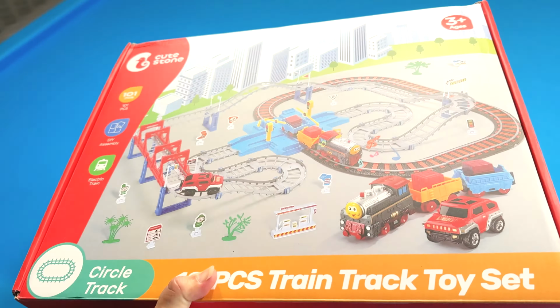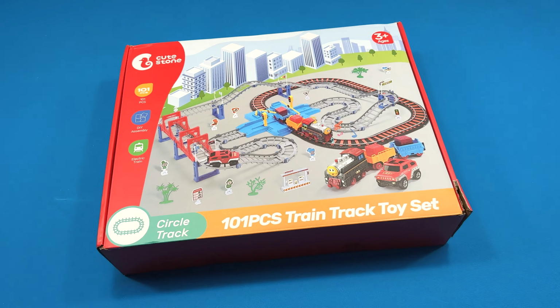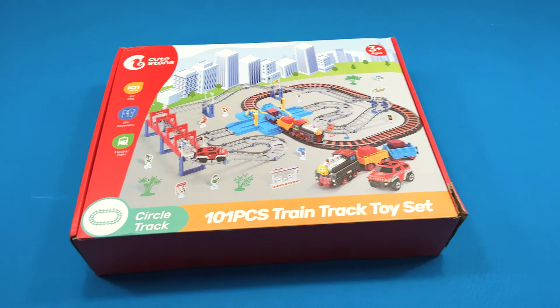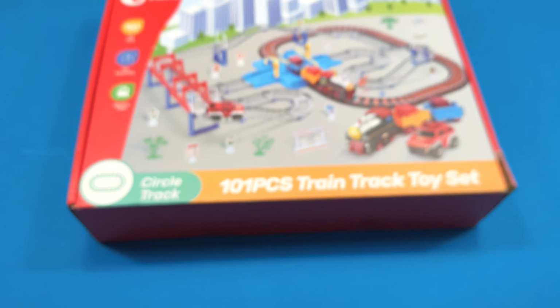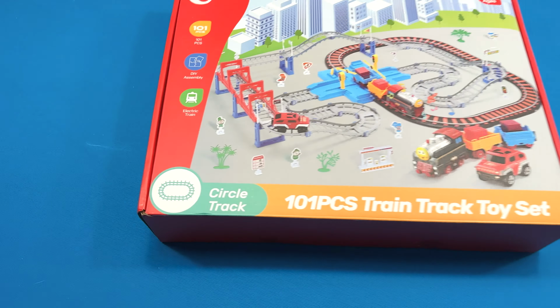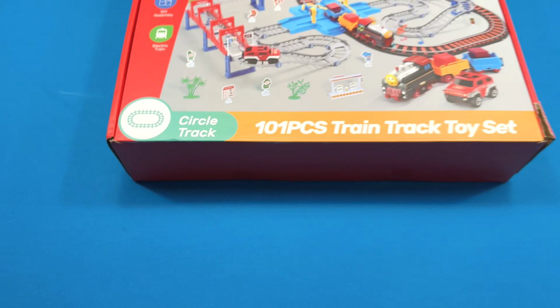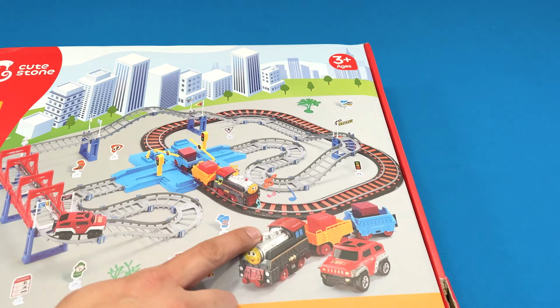I may or may not have gone nuts on Prime Day in the middle of last month. What on earth is this? It's a circle track. It says it right there. It's a circle track. Although, let's be fair, that's not a circle. I wouldn't call that a circle. That's a rectangular oval circle track. We need to take this back. This is wrong. But I really saved a lot of money.